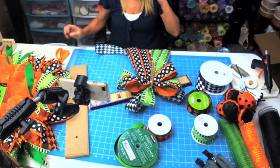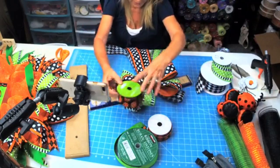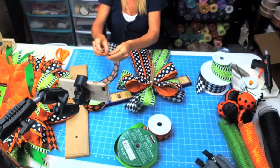All right, so now we did the 3. Now we're going to do the 1 1/2. So I'm going to come in with the black pumpkins.